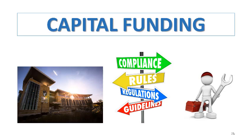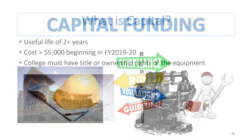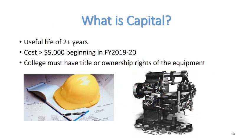In this video, we will define what can be considered capital, where the funding comes from, and how projects are selected. In order for an item to be considered capital, it has to have a useful life of 2 or more years, cannot be consumable, meaning used up like a pencil, and has to have a per unit cost of at least $5,000. The college also cannot buy a piece of equipment that will then be owned by a third party. Items that do not meet those requirements are considered non-capital equipment.